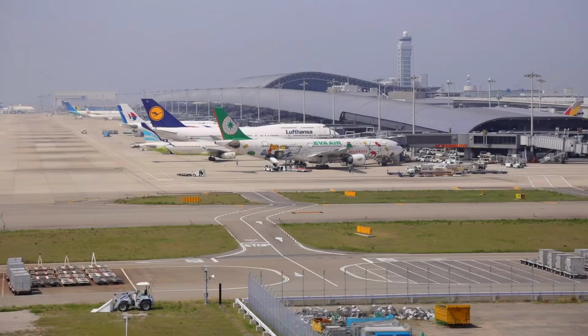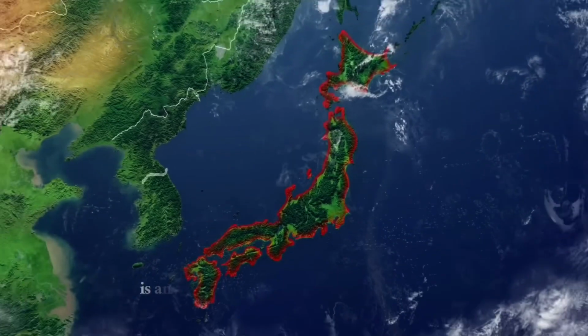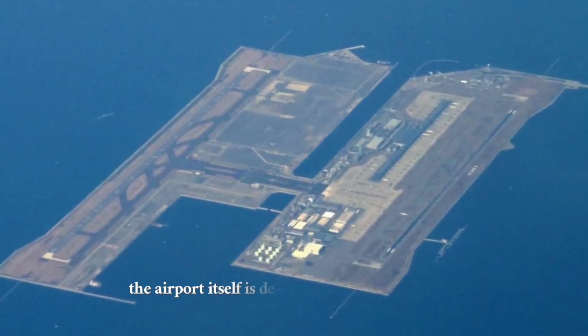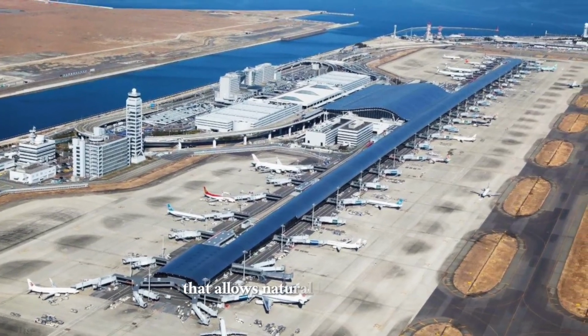Number 3. Kansai International Airport. The Kansai International Airport is an airport built on an artificial island in Japan in the middle of Osaka Bay. The airport itself is designed to withstand typhoons as well as earthquakes. The airport has a unique wing-shaped roof that allows natural light to enter.